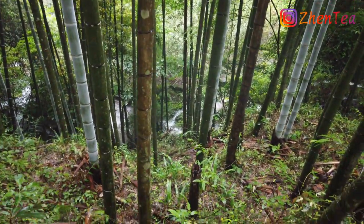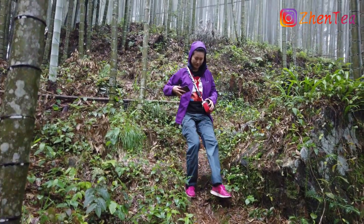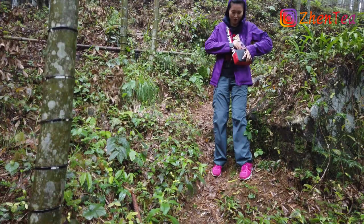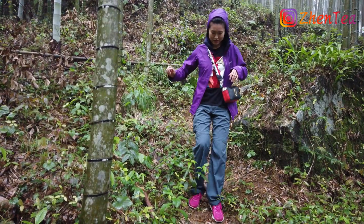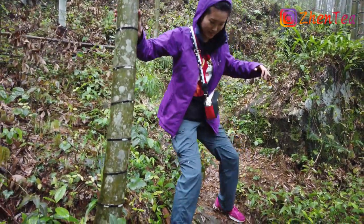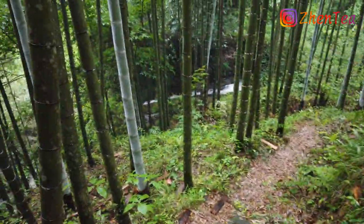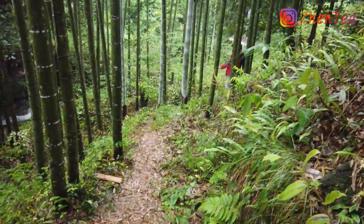Let's look at that stream down there. You good, babe? There's a tree here you can use to help slow your descent. This tree is pretty handy to grab to help slow your descent. Just in case you need both hands. You should be all right. There you go, you got it. Good job. Oh, this looks slippery too. Yeah, everything looks slippery basically.